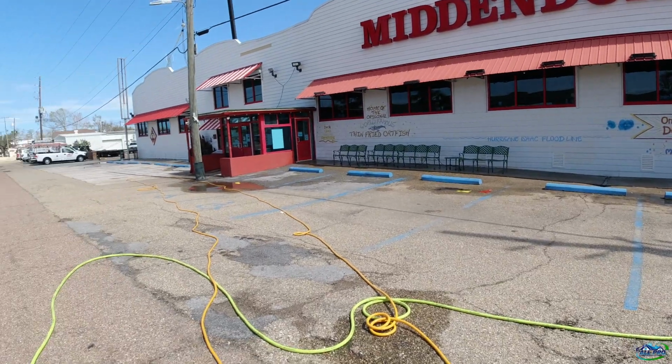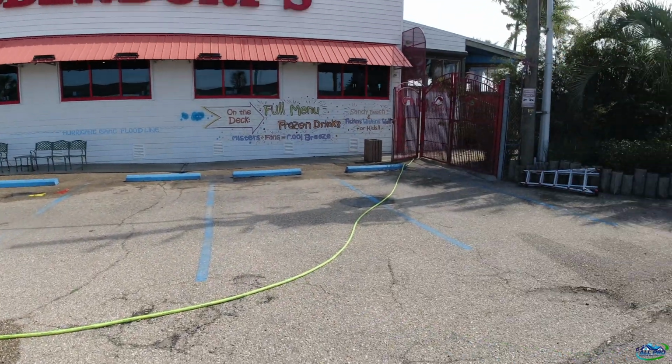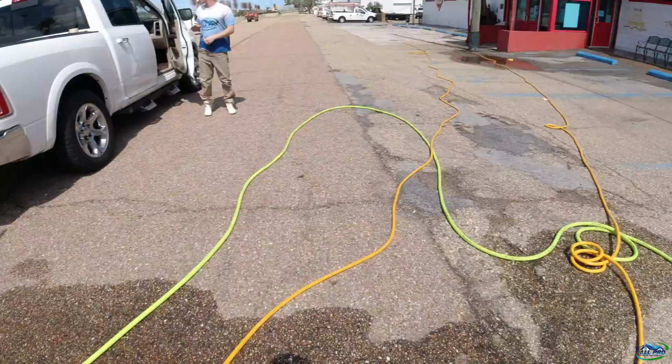Got all the front done. Still waiting on the crane to move for the side. I may have to come back for that. I don't know. We're going to go catch this side. They got a little bit in the back we're going to do.